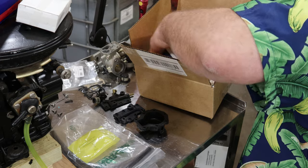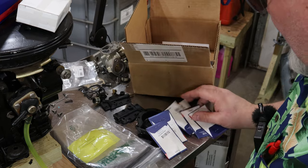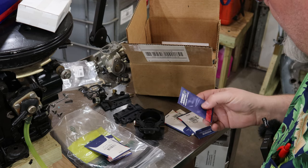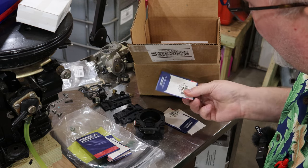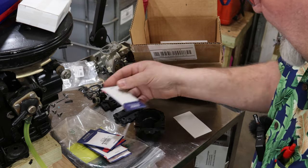And what else do I have here? I'm dropping my stuff. Golly. That's why I can't have nice things. Needle valve. Well, I didn't drop those. These are some little gasket stuff, little tiny stuff. What's that say? Leaf valve. So these are my reed valves. I got new reed valves.